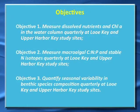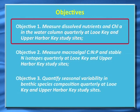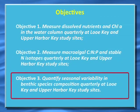The objective of this project, which is a small project, was to go out and track dissolved nutrients and chlorophyll A in the water at Looe Key and Upper Harbor Key over a year cycle, and to tie this into the harmful algal blooms that are developing in these communities. We did that by also measuring the algae's carbon, nitrogen, phosphorus content, and stable nitrogen isotopes, all done quarterly. We also looked at the community of the algae and the primary producers, both at Looe Key and Upper Harbor Key, quarterly through this study.